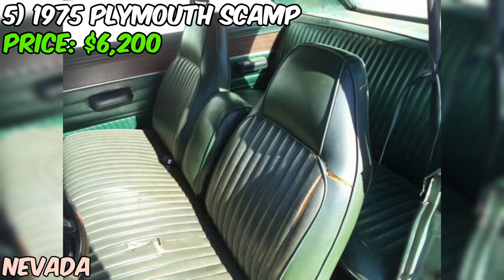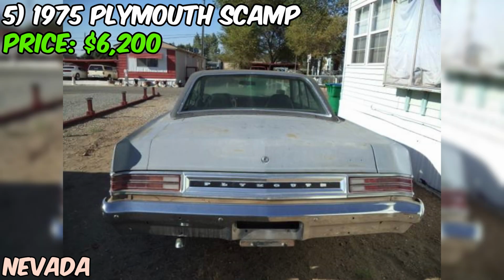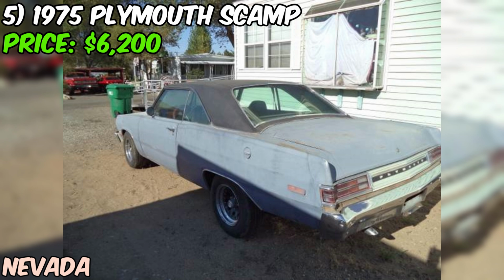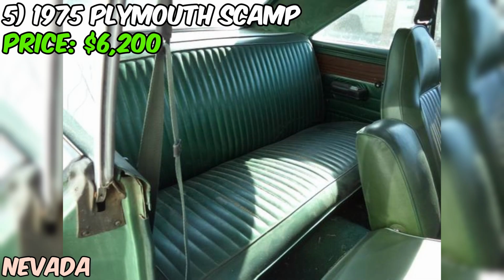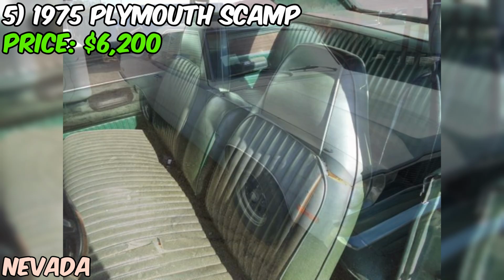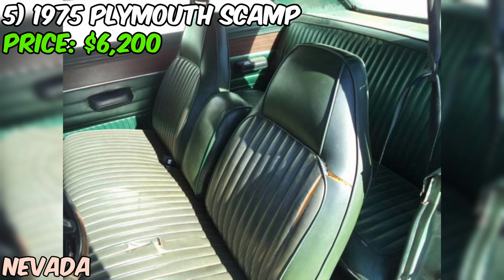Now, let's talk about the price. The seller is asking $6,200 or best offer for this Scamp, which seems like a fair price considering the potential it has. Of course, you'll want to factor in the cost of any necessary repairs or upgrades, but if you're handy with a wrench and have a vision for what this car could be, it could be a really smart investment. One thing to keep in mind, the odometer has rolled over, so the actual mileage on this Scamp is likely higher than the 150,000 miles shown. But with a classic car like this, mileage isn't always the most important factor. It's more about the overall condition of the car and its potential for future use.